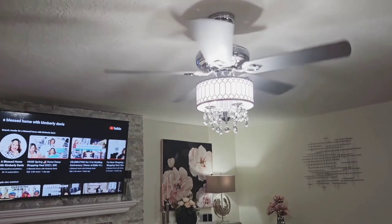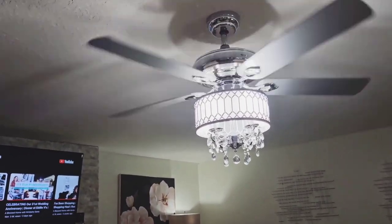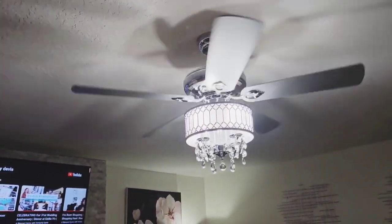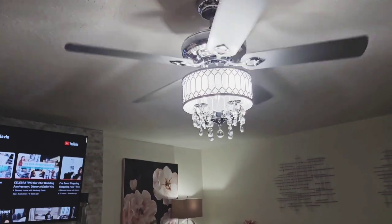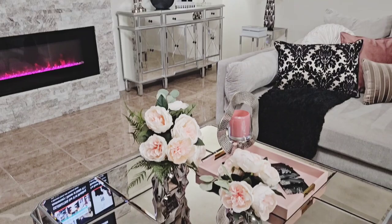So my ceiling fan came from a sister company of Costway. If I can link that, I will have it linked in my description box down below. And I'm going to pan down so you can see my coffee table.